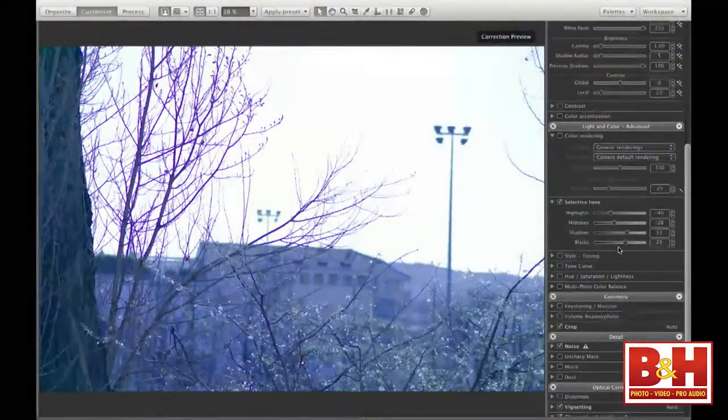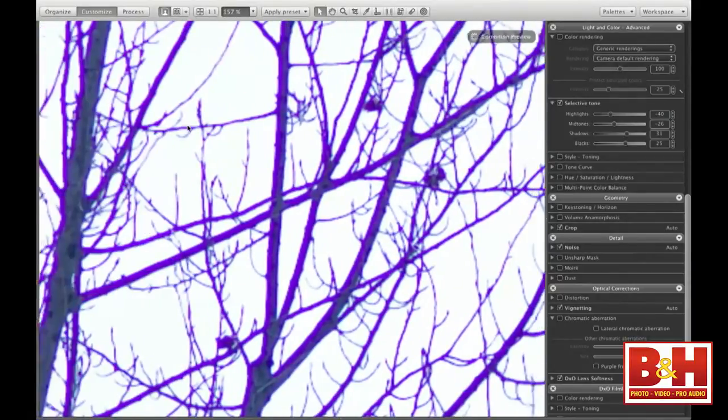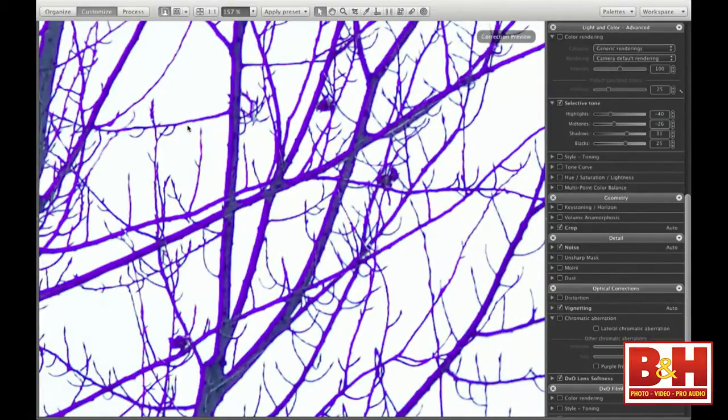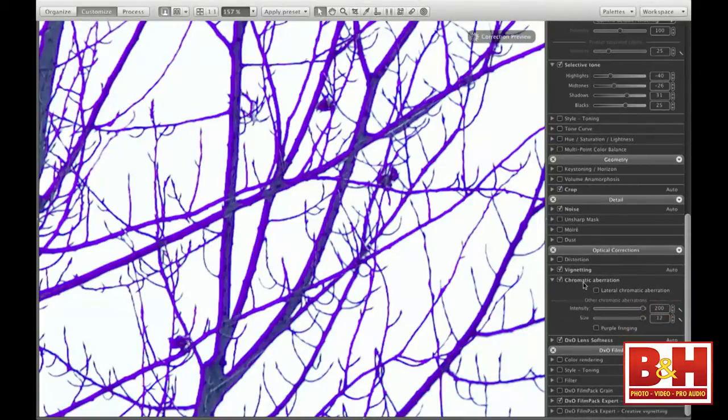I'm actually going to give you another example for some chromatic aberration at its very worst. And I don't really even have to zoom close on this image for you to see it. I mean, it's just as clear as day, but let's get in on some of that nasty purple. I mean, it's just purple and blue everywhere, right? So we're going to go into optical corrections. We're going to tap into chromatic aberration. We're going to tap into lateral. We're going to tap into purple fringing. Gone. Went from here to here.